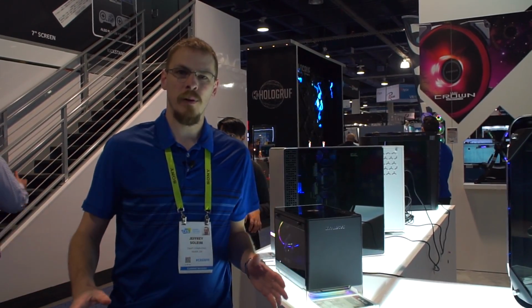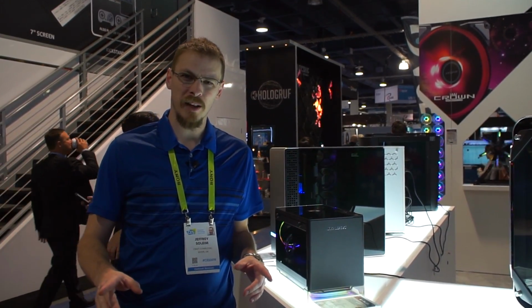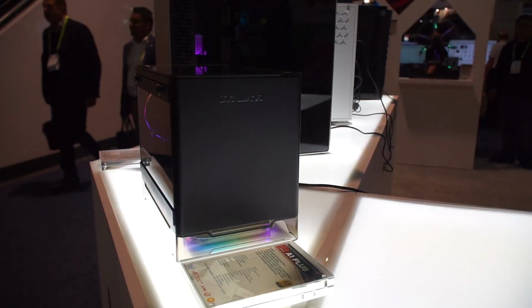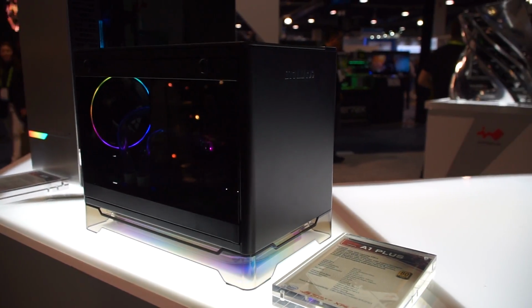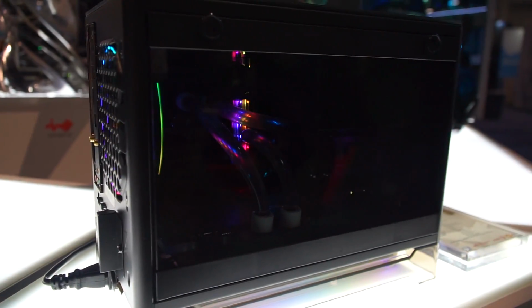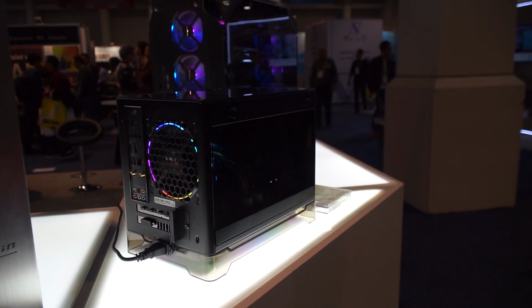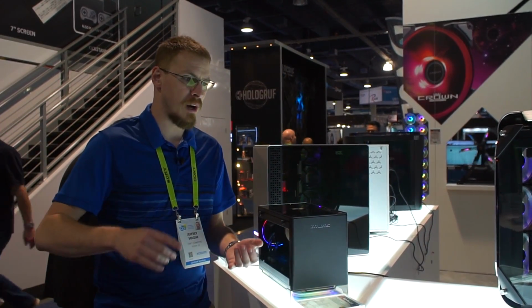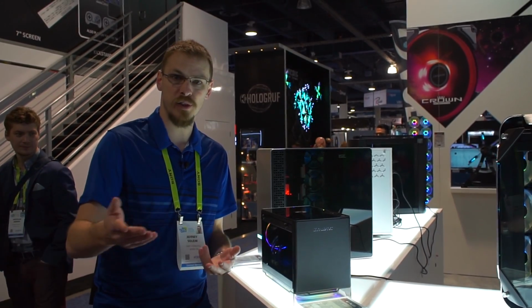So we are here at the InWin booth, and we're checking out a couple really cool products that they're coming out with this year. One of my favorites has got to be the A1 Plus. Now, they came out with the A1 last year with Qi wireless charging on top and RGB on the bottom. They've changed it up a little bit though, thus the plus in the name. So the Qi wireless charger is quite a bit more powerful, and it'll be able to charge pretty much any Qi compatible device, from wireless gaming mice or keyboards to your cell phone.